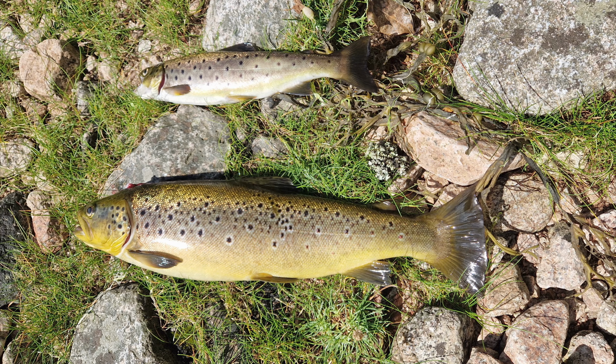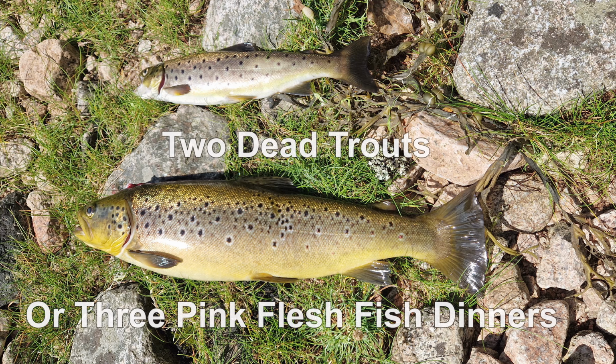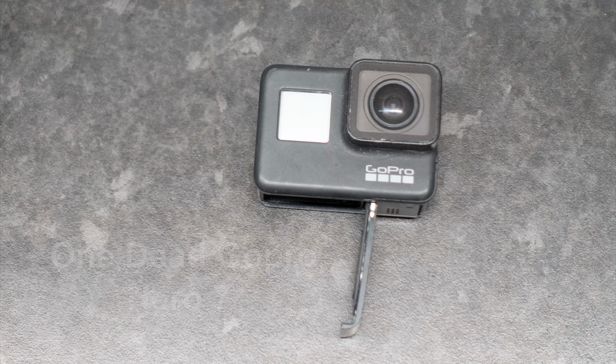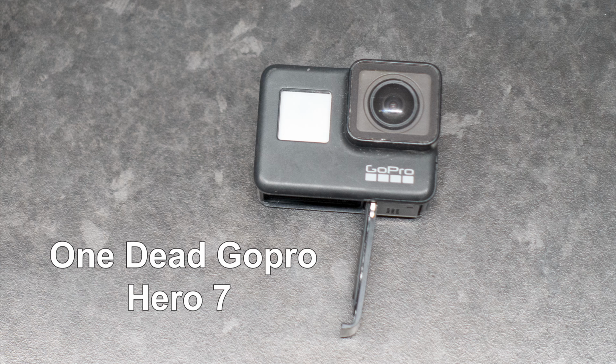Those of you who follow this channel will know I'm very partial to eating pink flesh fish, which I try my best to catch. Around a month ago I caught a lovely 2-pound trout, which made a very tasty couple of meals. Unfortunately, as I tried to haul it into the boat, and it was trying its best to stay in the loch, I lost my GoPro Hero 7 video camera when it fell overboard in the excitement of the moment. I confess the GoPro 7 was not my favourite camera.